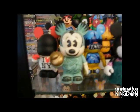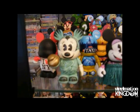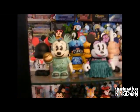This little guy right here, these two were my very first Vinylmations I ever picked up from the New York Disney store where I discovered Vinylmation.